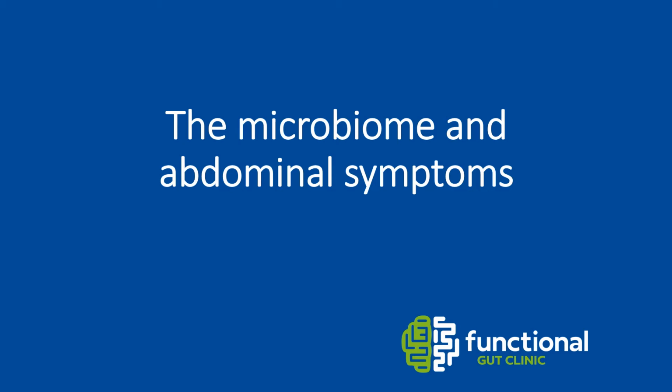And in today's talk, I'm going to speak about how changes in the microbiome, the gut bacteria, can potentially lead to troublesome abdominal symptoms. I'm then going to go on to talk about how a test called hydrogen methane breath testing can help detect these imbalances in the gut bacteria, and where breath testing fits into the diagnostic pathway, the patient journey, when and where you would expect to have a breath test if you were experiencing these abdominal symptoms.